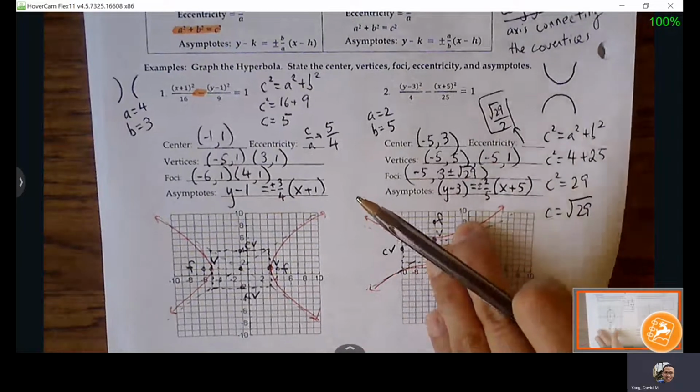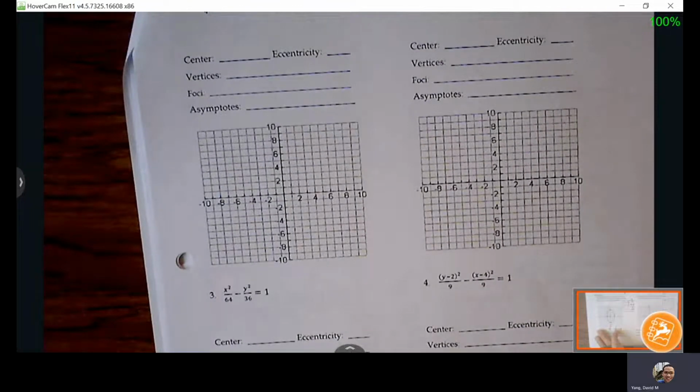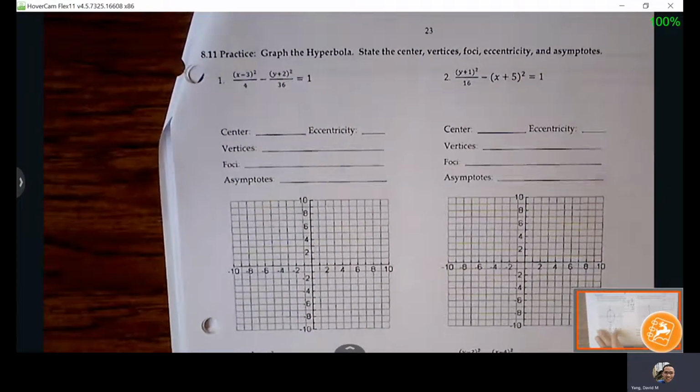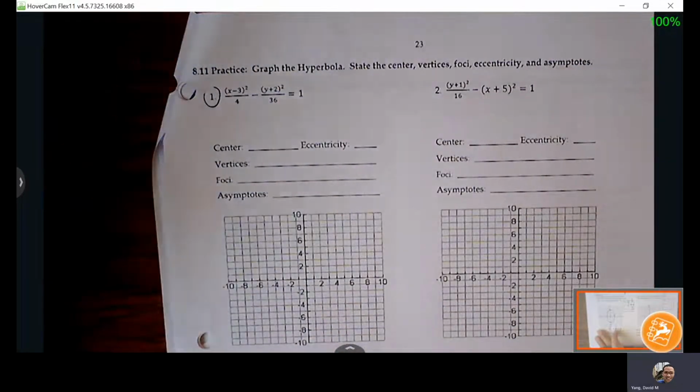Okay, let's do more practice. This takes a little bit longer. It's a little bit more complicated. So let's see, page 23. Let's just do 1 and 3. Okay, we'll do 1 and 3 on page 23. Anybody still need this page? Okay, I'll work alongside you guys and see how you do.